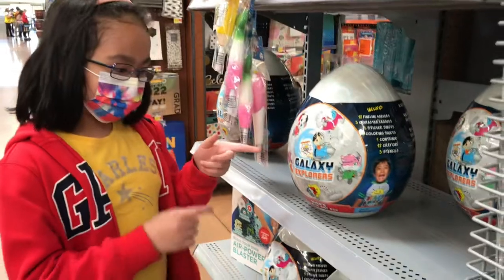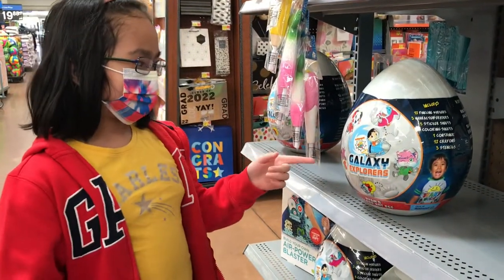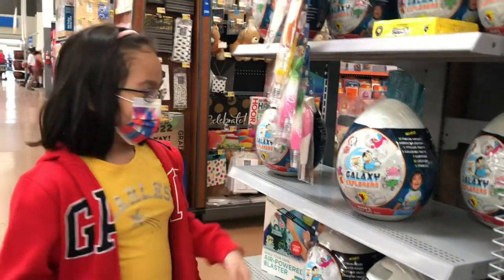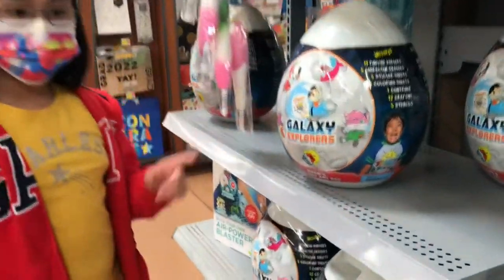Hi, wow, look at this. Ryan has some big giant Easter eggs. Wow. Galaxy Explorers. Wow, it's so big. It's giant. It's so cool.